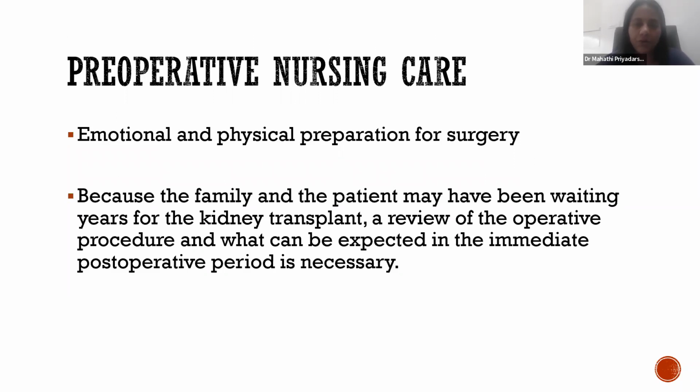So pre-operative nursing care. The nursing care starts pre-operatively. It is not just post-operative. From the pre-operative period, the nursing care has to start. The first and foremost and most neglected part is emotional and physical preparation for the surgery. When the patient is going to undergo such a big surgery, they need a lot of emotional support, because both the family and the patient must have been waiting for years to get a kidney for transplant. So we have to review their emotional status and give support to them, and also give detailed information about what should be expected during the procedure and in the immediate post-operative period, so that they are mentally and psychologically prepared.